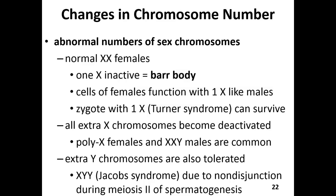The next disorder, if you have an extra chromosome X for females, that would be called poly-X syndrome. Poly-X syndrome can cause severe problems depending on the number of X's. If you have 3 X chromosomes, typically that's not going to cause a lot of problems. But if you have more than 3, oftentimes that can lead to the spontaneous abortion of the child again.